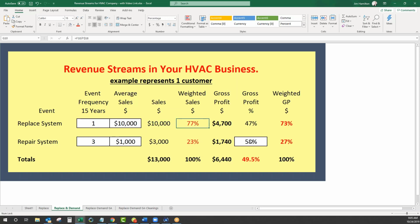The gross margin, however, is 58%. So it's greater than it is at service. We generally keep more. This gross margin doesn't have sales commission in it. It has technician commission or technician wages, and it has our material costs. And so it generally comes out to about 58% gross margins. So our weighted gross margins are 73. They dropped from 77 to 73.